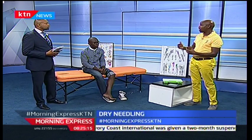So in this case, when you put a dry needle on a densified area, or that area where the forces are not transmitting properly, then you cause a reaction or an inflammation. That inflammation makes the body react. And when the body reacts, it sends in chemicals. For example, it sends in painkillers that the body produces on its own. And that's how you end up relieving pain using dry needles.